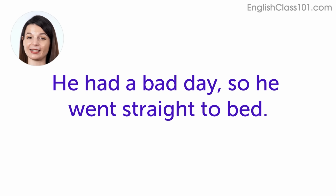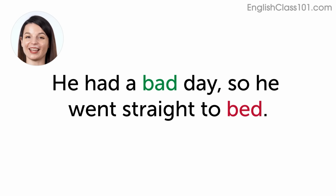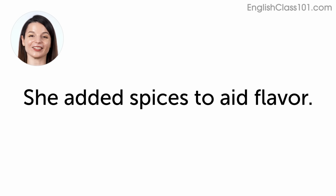He had a bad day, so he went straight to bed. Now, try to read the sentence out loud, focusing on the different sounds. He had a bad day, so he went straight to bed. Let's try another. Which words have the more open sound and which have the more closed sound?